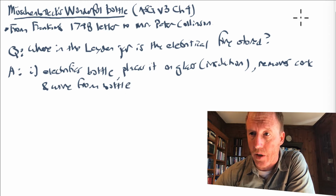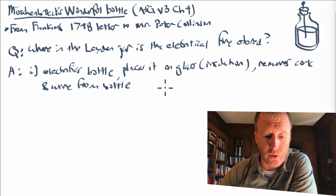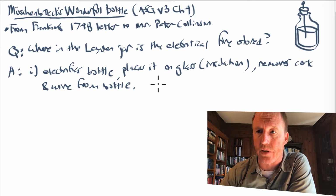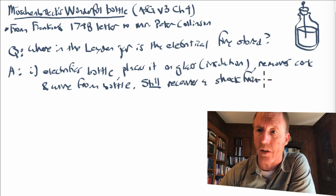So maybe if you remember how this works, you've got this bottle like this, and the top of it, there's a cork sticking out, and there's the wire with the little metal ball. The wire sticks down through, and then inside of the bottle, there's water. Right, that's the setup. So he electrifies it, and then he removes the cork and the wire. He pulls those out. And this is the important point. He notices that even having set this aside, he brings his finger near the mouth of the bottle, and he still receives a shock. A spark or a shock from the mouth of the bottle.